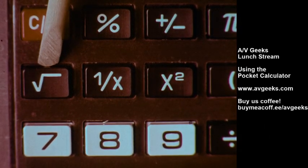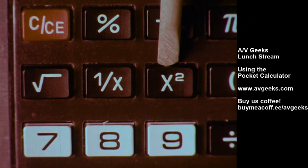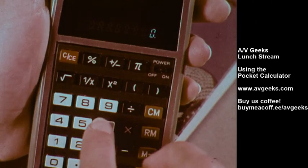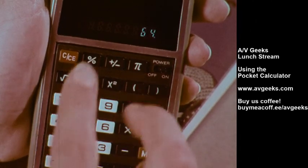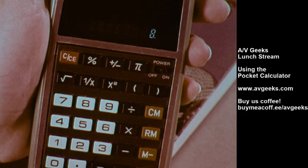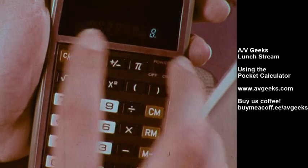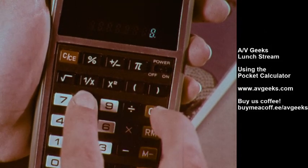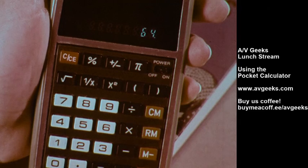Other function keys are the square root and square of a number keys. If you wish to find the square root of a number, such as 64, enter 64, push the square root key, and the answer is 8. Or if you wanted to square a number, you use the x squared key. Let's enter 8 and square it. The answer is 64.